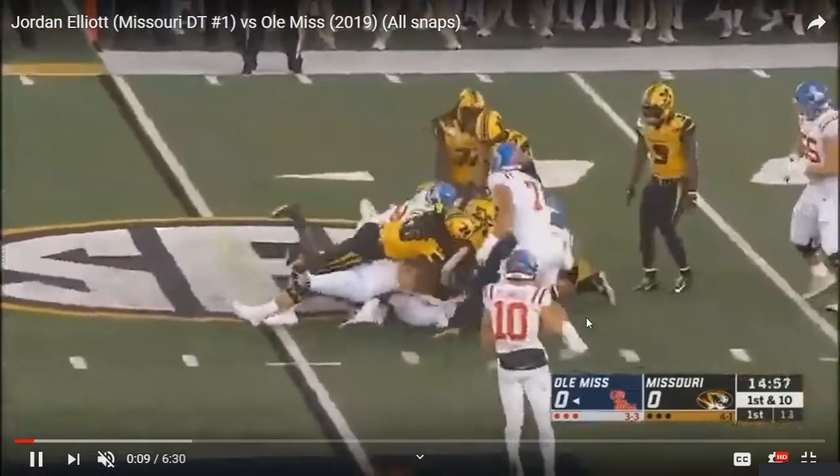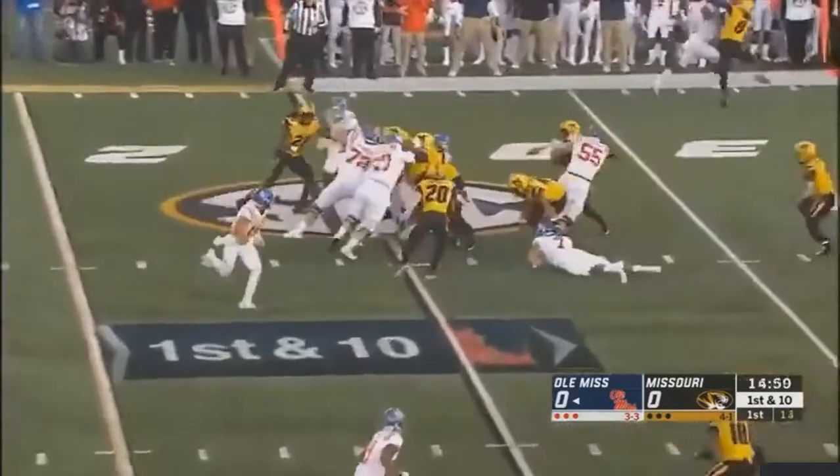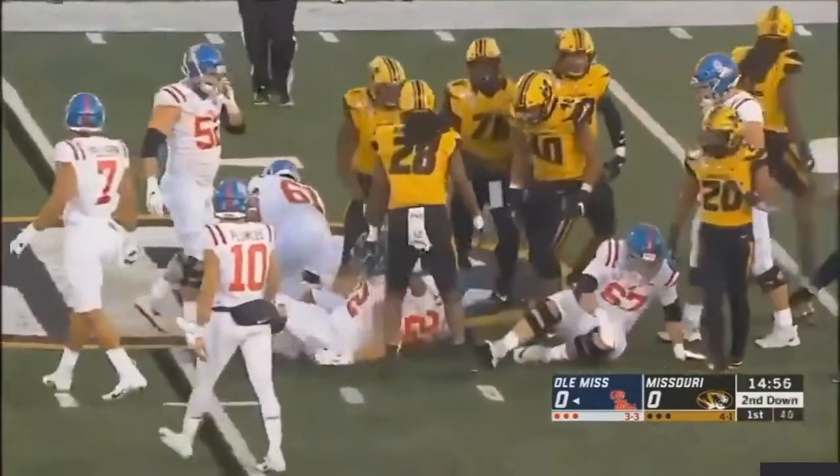Oh, he was getting very excited about the play. That's Rusty.